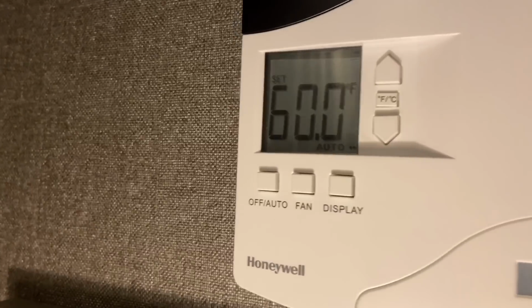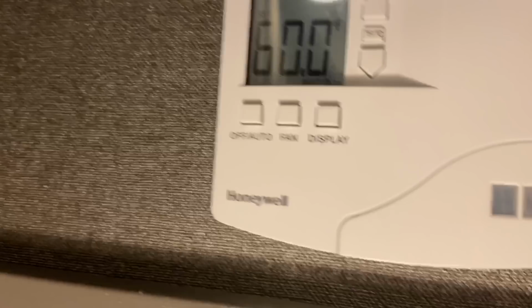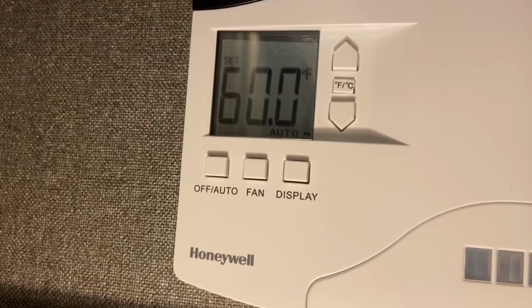The thermostat looks like it's set at 60, which seems a little cool, but actually, I'm comfortable right now. Air is blowing out here and feels good to me. This is pretty comfy too. A lot of relaxing can be done in this room. There's just a lot of places you can relax. I can relax here on the sofa, but there's also a chair right here.